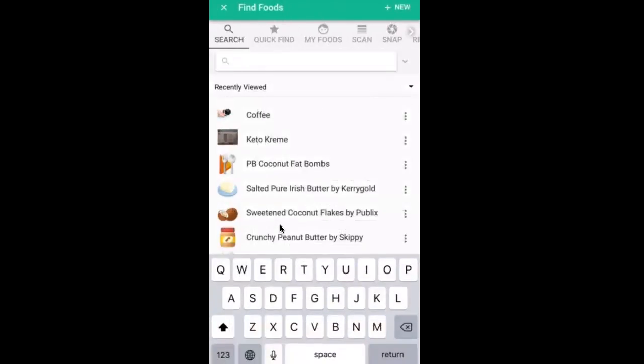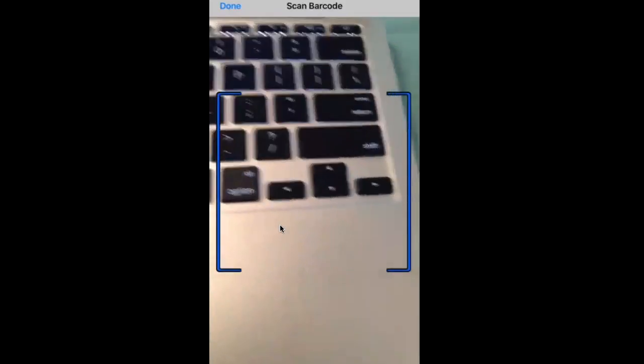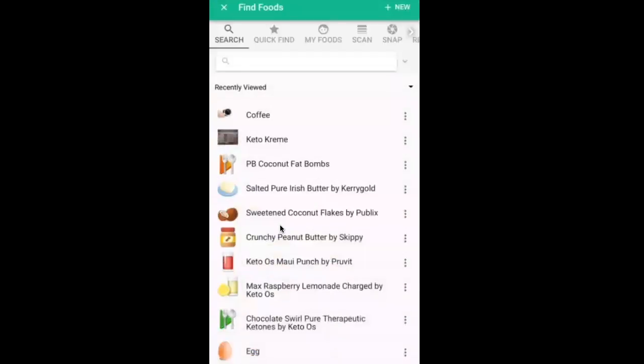You can see my keto cream is right there. To add that, I simply went to this scan button all the way up at the top, over on the right-hand side. You can click that and you can literally scan the UPC of something if you're holding your food. Honestly, I love to use that the most because then I know exactly what I'm logging. I don't have to worry about whether the macros line up exactly the same. I just scan it and it pops right up there. So that's what I've done with my keto cream.